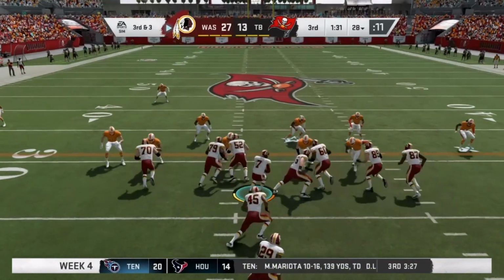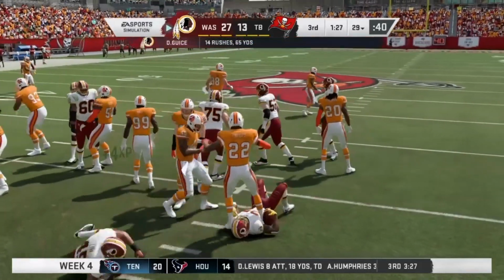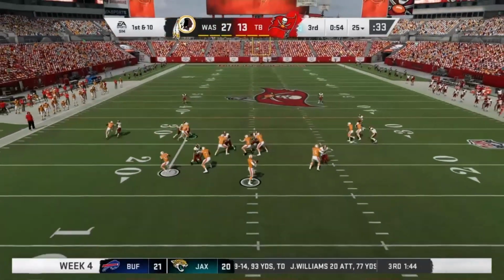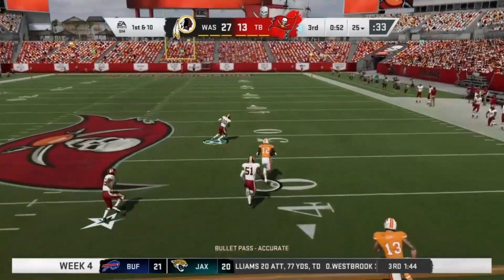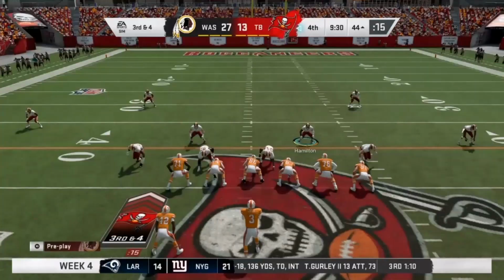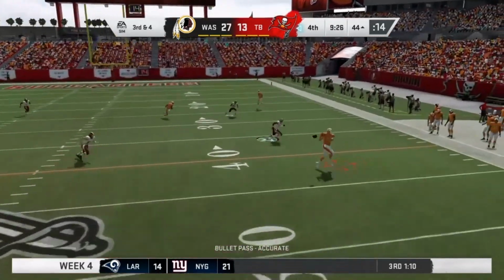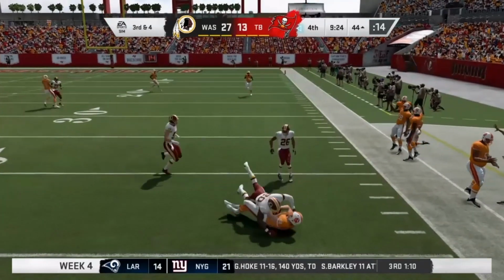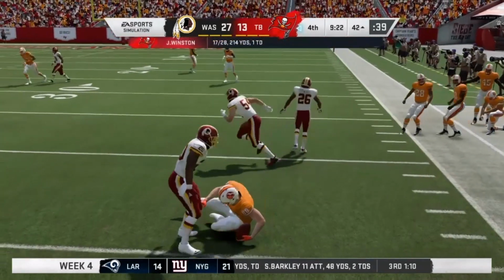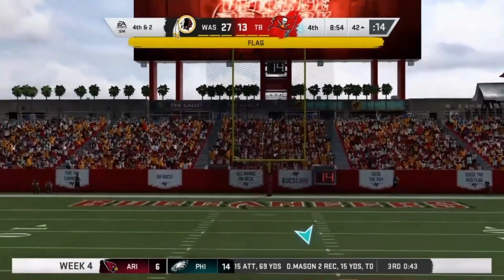So 3rd and 3 for the Redskins here with a minute and a half in the 3rd quarter, and Guice is going to be hit short of the marker, so the Bucs get it back now. Here's a throw. There's Godwin. Please make the tackle on him, as they finally do at midfield. So 3rd and 4. Here's Winston going to throw to his right. He has got his tight end, and that's going to be shy of the marker. So 4th and 2. They're going to try a long field goal here.